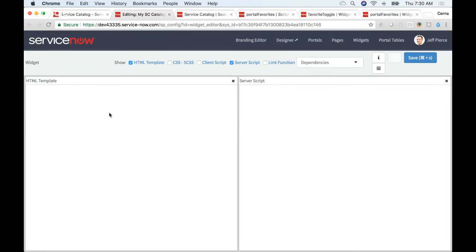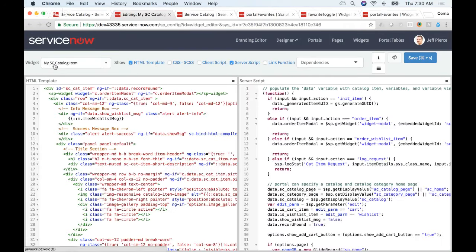Now I've already made clones of all these out-of-the-box widgets. So this is just a clone of the SE catalog item widget. And all I'm going to do here is two things. Well, I guess technically three. The first thing I do is I've got to attach my directive to this widget via the Angular providers related list of the widget. So anytime you're going to use a provider with a widget, you've got to attach it via that related list.